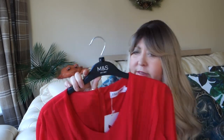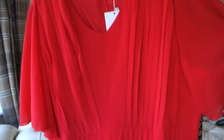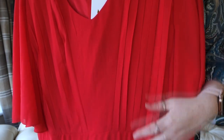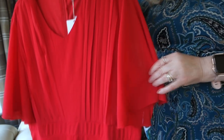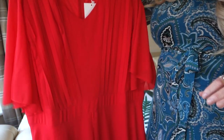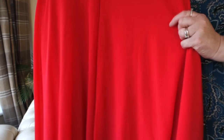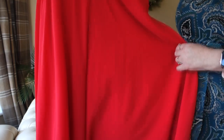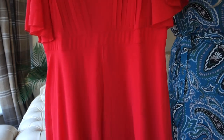It's quite a heavy dress because it's got a few layers, and I'll describe it to you. So can you see the top, the bodice bit? It's got some lovely pleating down here at the front. Really nice pleating, it looks ever so smart. It's got these fluted, flowy angel wing sleeves, which is really nice. It falls down, it's got a waistband here, and then it falls into this beautiful skirt, which has got such a nice movement. When you're walking, I think it looks very elegant.